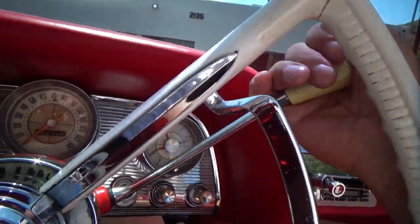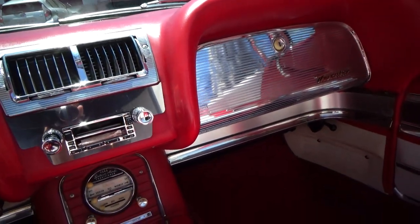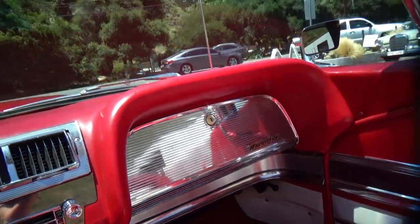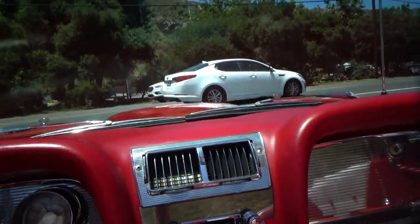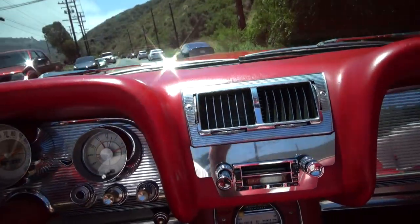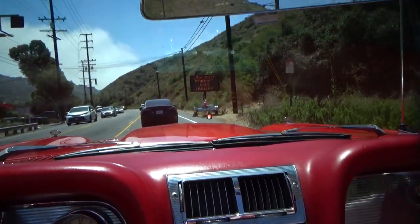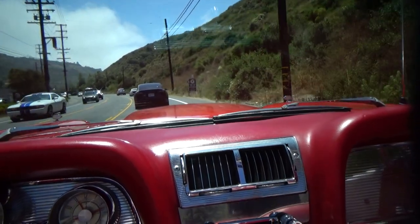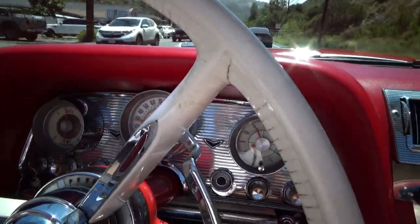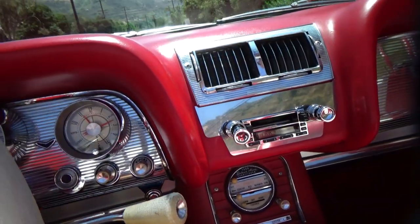So these have power steering, power brakes, power windows, power seats, power everything. These had a lot in common with the Lincoln. The 1960 Lincoln had a lot in common as far as the back; the convertible top system is basically the same as what was on the Lincoln. Speedometer works, gauges work, it drives really nice.